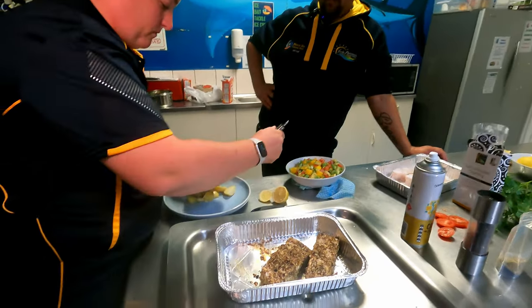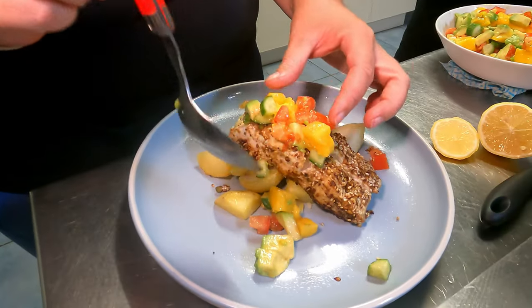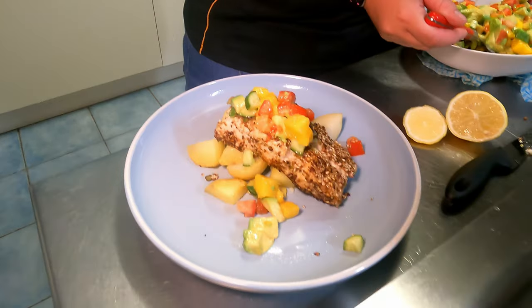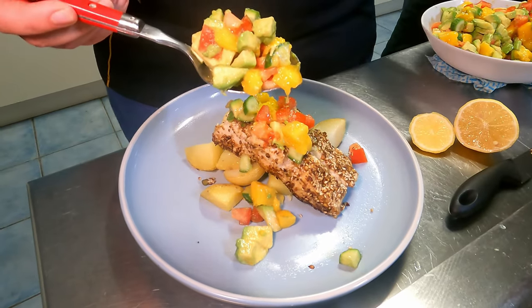Hey man, oh, look at that salsa. Tell us again what's in that. So there's just avocado, mango, tomato, not too much, and cucumber. So we're also going to use some of this.